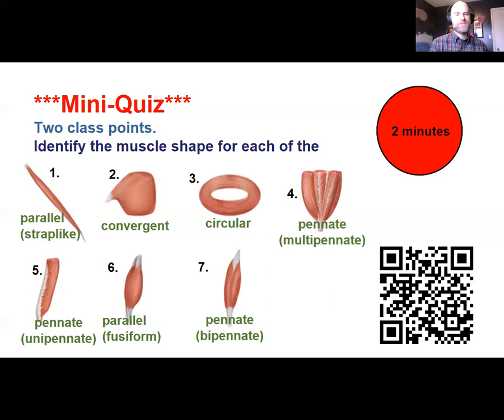And then finally, number six, remember that parallel muscles can be either strap-like, like your sartorius in number one, or fusiform, like your biceps brachii, number six. Fusiform just means they have this fatter belly in the middle of the muscle. And actually, belly is the term we use for that portion of the muscle. So just a quick review, get you thinking about that a little bit, and help both of you and I know what concepts are sticking and what we need to work on.